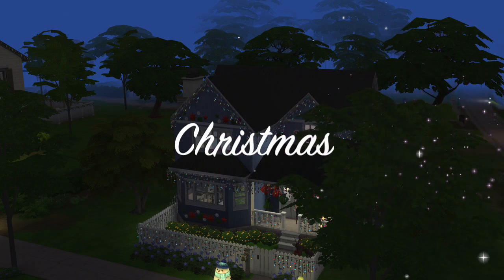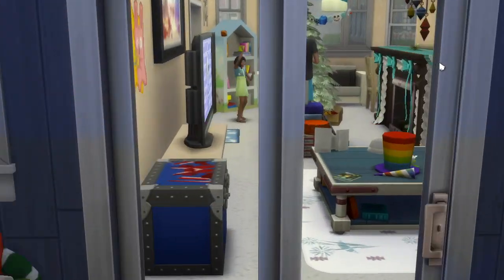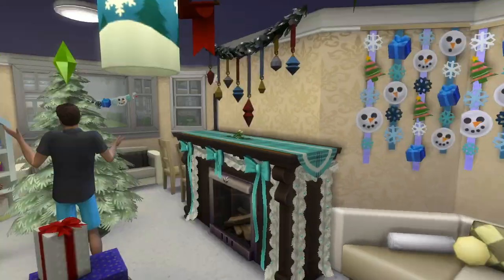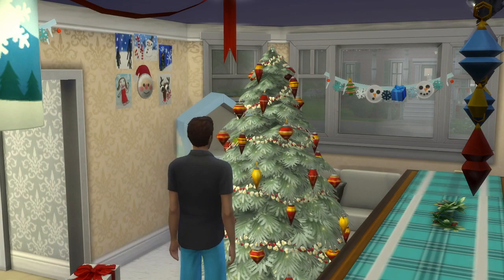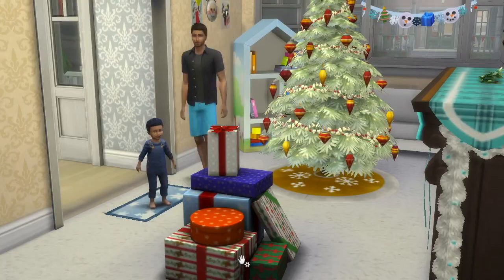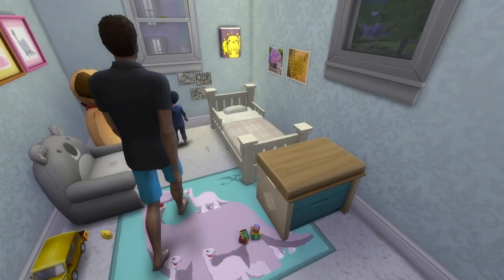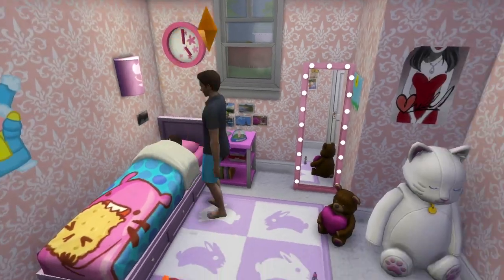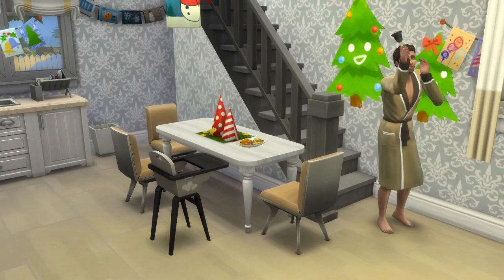So here it is all done up with its Christmas bells, and we're heading in, and this is Christmas Eve. Now I know it's a bit quick, but I just wanted it to be more about seeing a father get Christmas ready with his kids. And isn't that just adorable? He's putting his little son to bed, tucking him in, he's doing the same for his daughter, and now of course he heads off to bed himself.